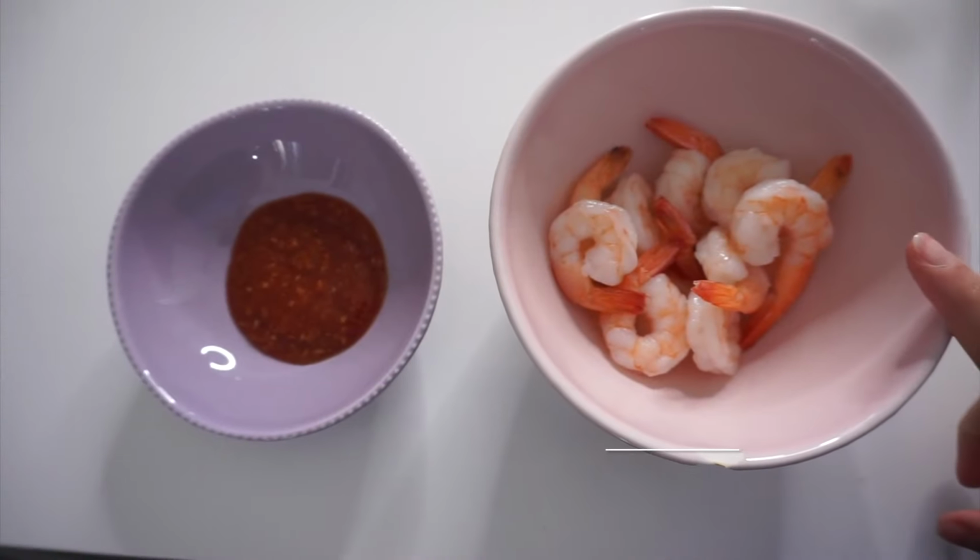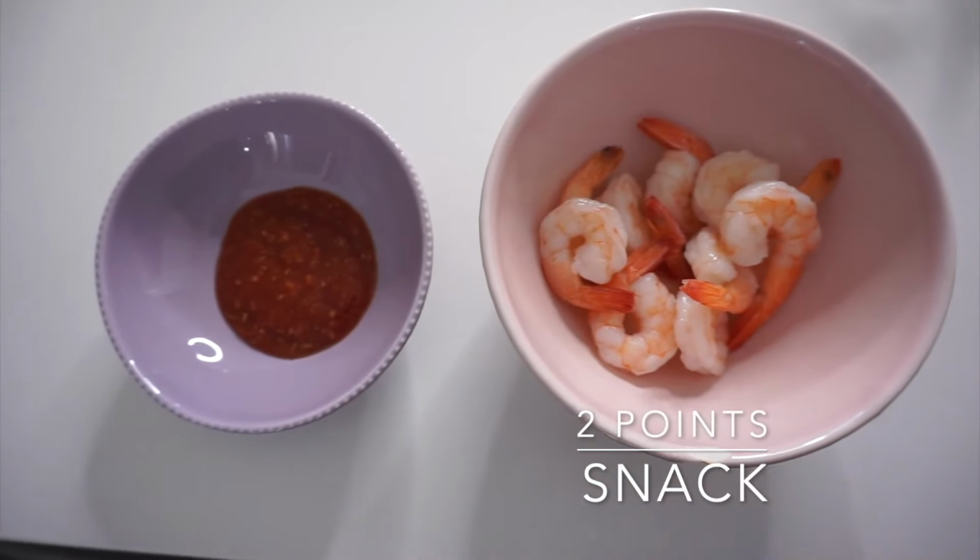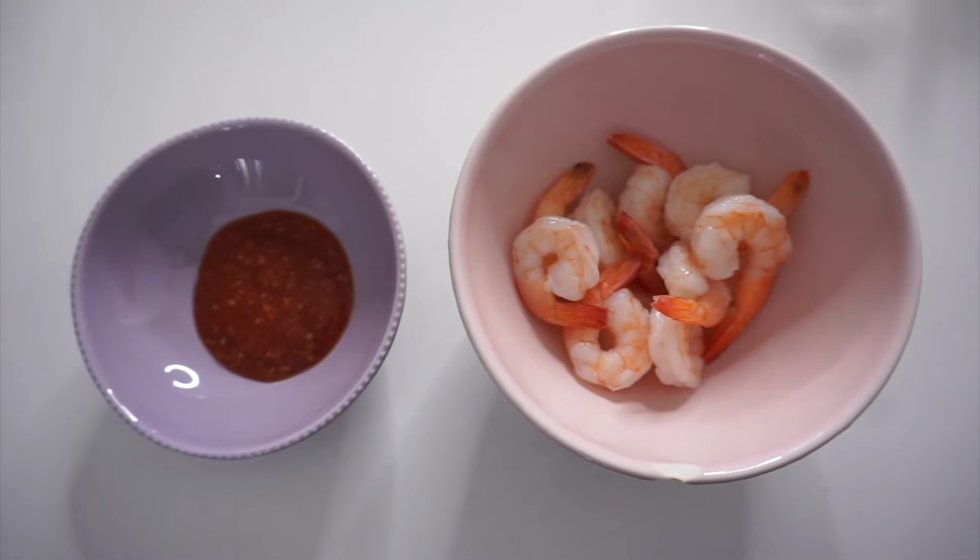Okay, so I just have a little bowl full of the shrimp. I have 2 tablespoons of the seafood sauce, and it's gonna be a delicious little snack. So good. And honestly, the lemon is key. Putting that lemon on the shrimp honestly just gives it a little bit of a fresh flavor. So good. So here's my shrimp, here's my cocktail sauce.